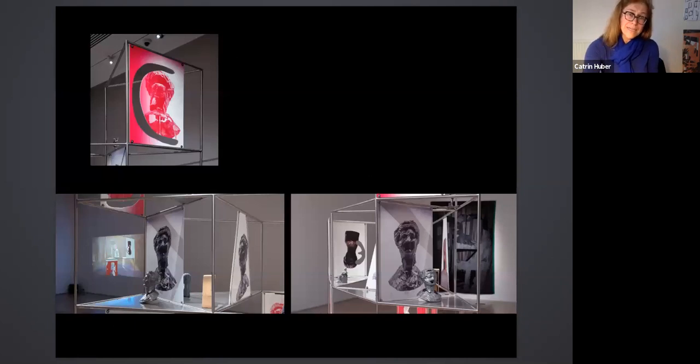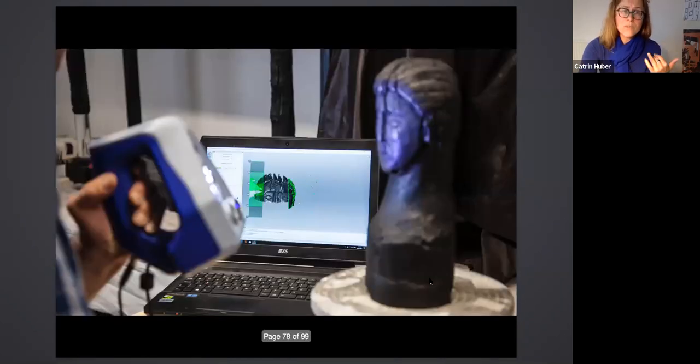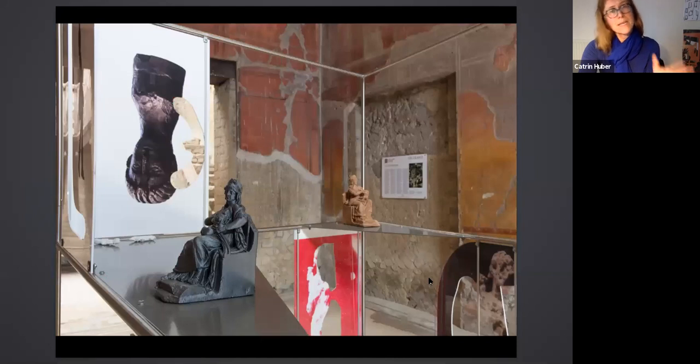And another one of the figures was Livia. There's a really beautiful silver bust of Livia, the wife of Augustus. There's a lot known about her, this really powerful woman, and I like that they are all brought together in an installation and very much out of context, but they all more or less have to do with the house, which I think is quite interesting as well.